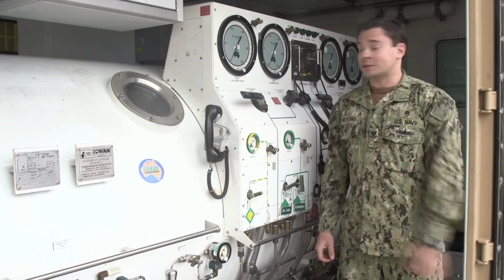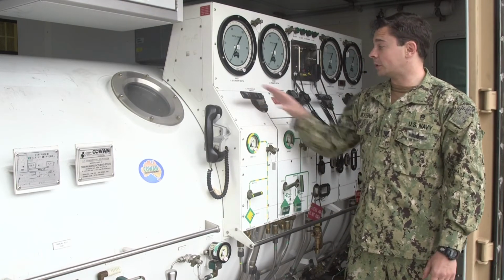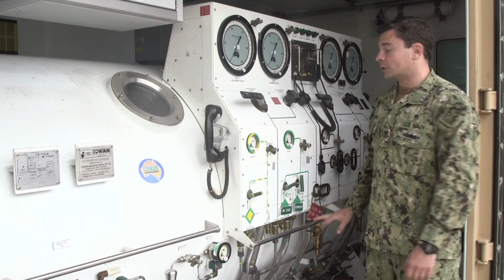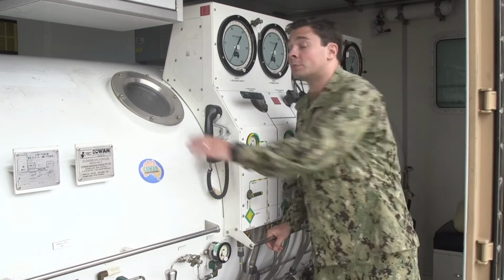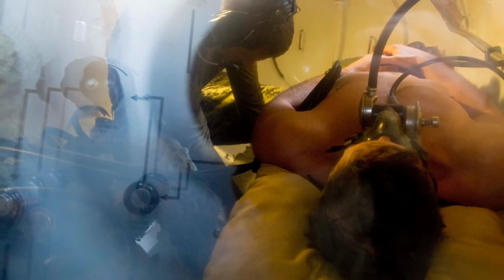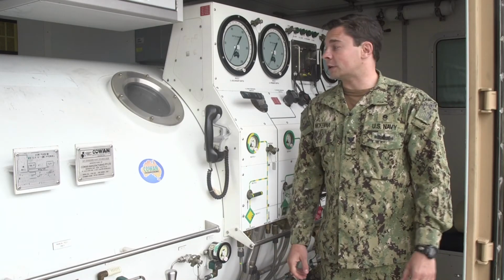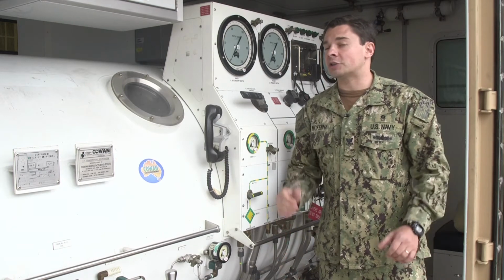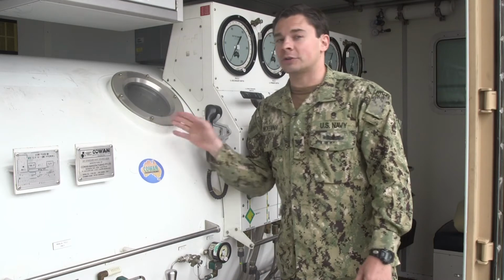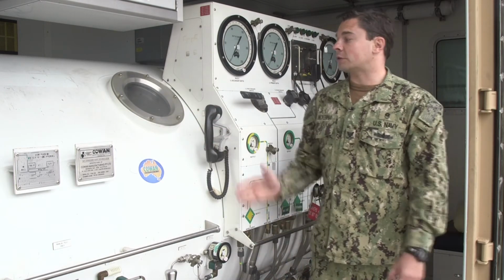So, as a second class, my typical job would either be logs keeper or driver of the chamber. Now I use these valves to control the pressure and depth that we send the afflicted diver to, or the candidate. And you have a viewport here, so I can keep an eye with the supervisor and the logs keeper. We take a look at the patient or the diver, and we can tell their status through a neurological exam. And we send a tender, so that's another unafflicted diver, in the chamber with them, and they monitor those things and they share information with us.